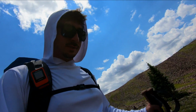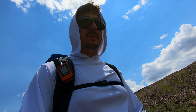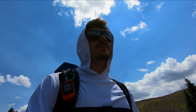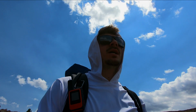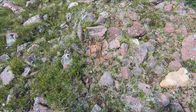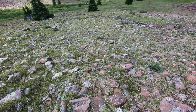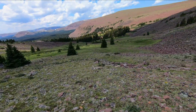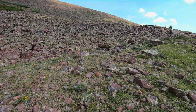One thing people consistently forget to mention about this trail is that I've spent the last half of the day walking on terrain like this. You can see the cairn right there. That's where I just came from.